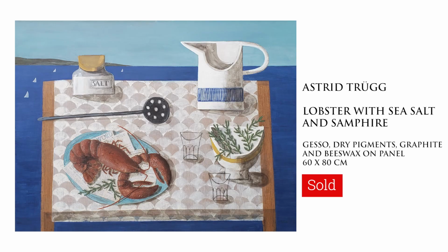So let's start off, not in alphabetical order, but with Astrid Trug, one of our most recent signings, I think just over 12 months ago. And you'll see when you look at the website, all of the sold paintings, and we're delighted to have told you about 2 new arrivals. But Astrid's painting called Lobster with Sea Salt and Samphire, have a look at that. I think there were 3 people after it had sold who came on saying, we've just seen this on the website. Remember, red dots mean sold. And it really left something. So there are certain paintings by certain artists, don't mess about or you lose it. And Astrid certainly won't repeat and repeat.